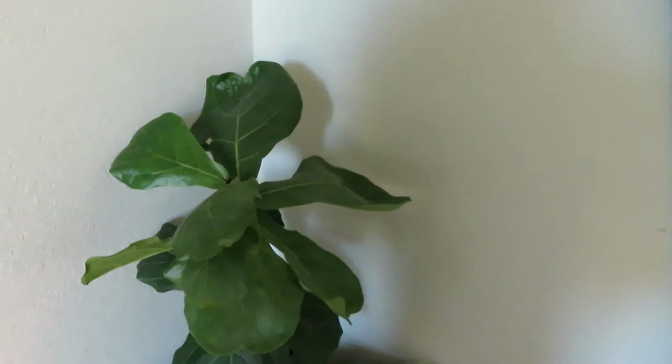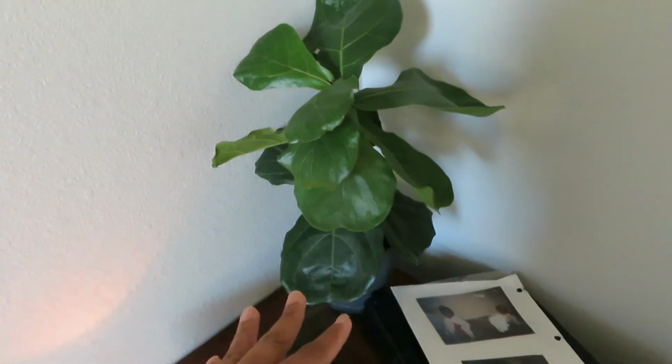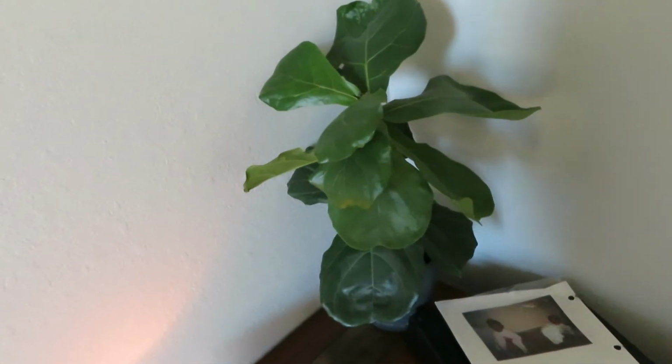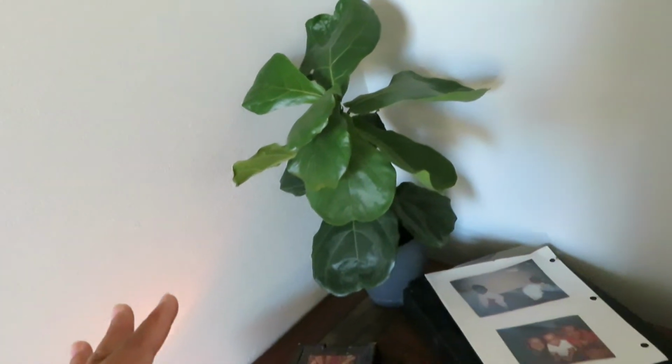So back over here, I switched out my orchid plant for this fiddle leaf. I've had this for almost a year now. She's grown 4 leaves, and we call her Leah. I brought her in here. I don't know what's going on. I feel like she might be drooping a little bit.